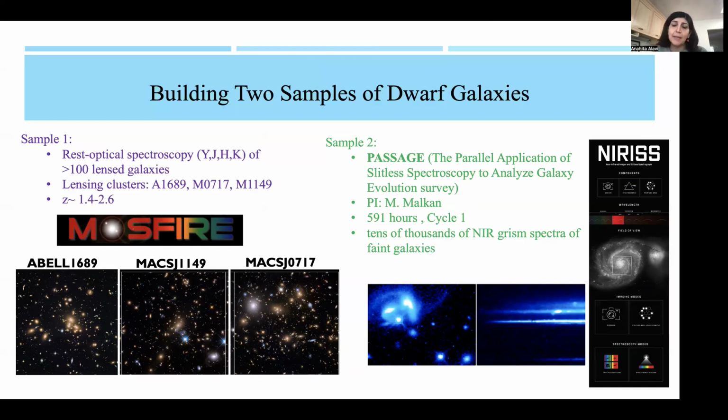The second sample is from a JWST program, which is a program we had in Cycle 1, where it's a pure parallel program, which I will talk more about what that means, but it's basically using the NIRISS spectrograph on JWST to use the grism spectra from NIRISS in order to basically target the cosmic noon galaxies.